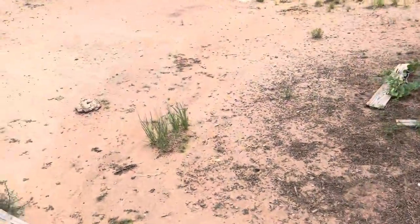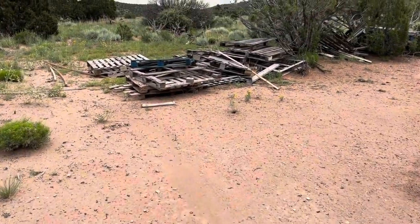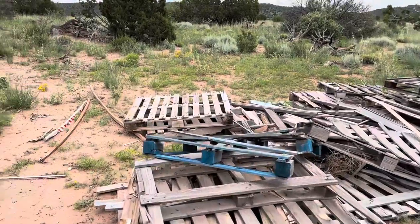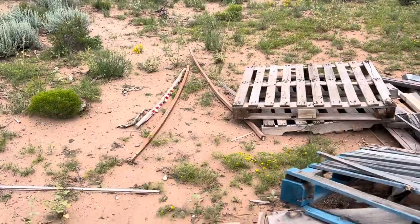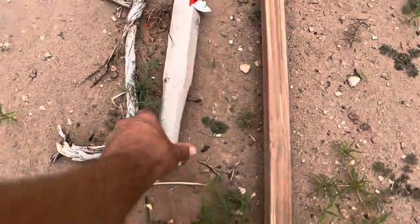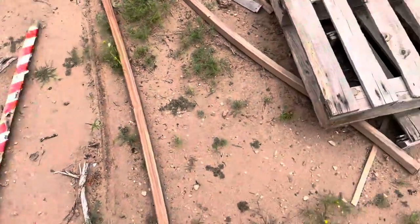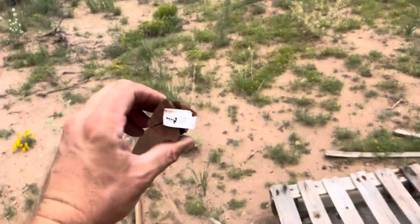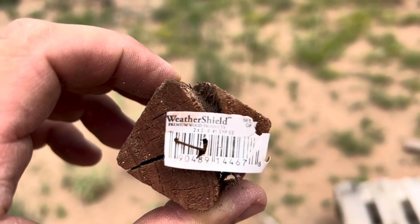There's no sense of remnants on the land like there's a building or a structure, just a bunch of pallets and warped and dried out wood. There's a label on that 2x2. That would be interesting. This looks like a handle to a wheelbarrow. And this is all warped. Look at this. Look at what the sun does to wood. Weather Shield Premium Wood Products.